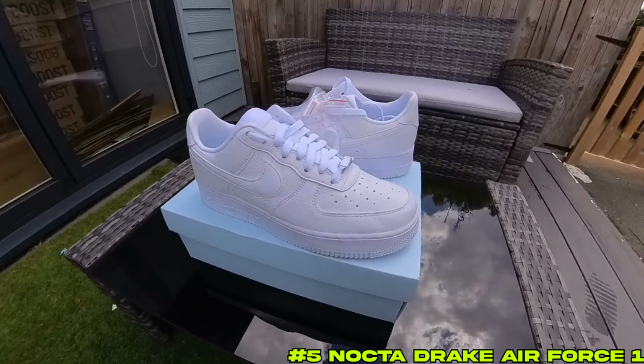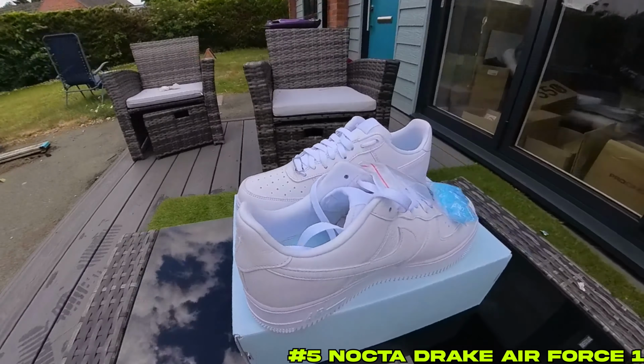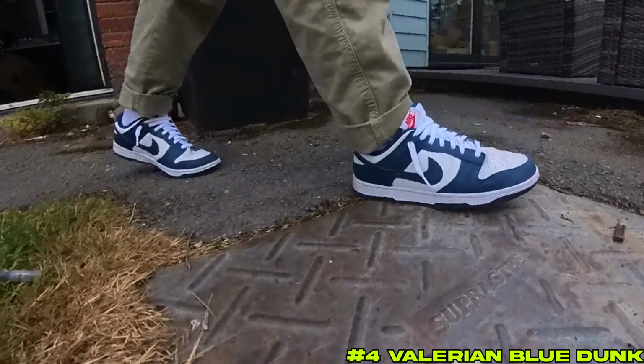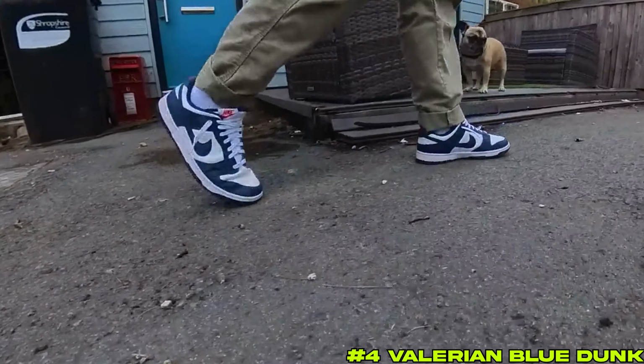You already know the drill, an all white Air Force is the perfect summer sneaker, and it's gotta be on today's list. Coming up next on today's list, and no, it is not a Dunk Low Panda, this is like a 10 times upgrade from a Dunk Low Panda, and these are the Dunk Low Valerian Blues.